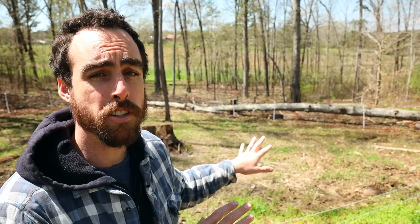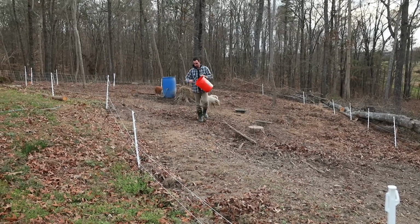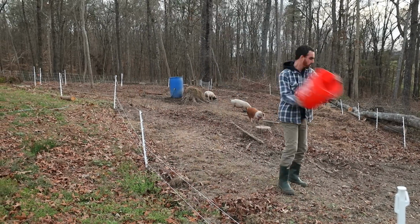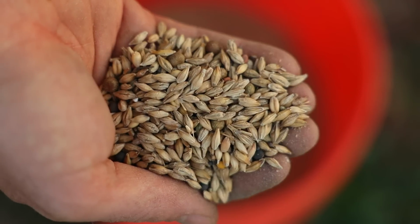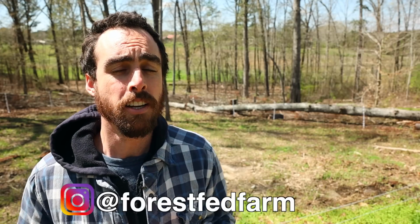So right before they left this paddock, about 3 days before, I cast out a cover crop seed, and that was a mixture of barley, and this was feed grade barley, so it's way cheaper. It's like 16 bucks for 50 pounds of barley. That was a great tip from my buddy Kyle at Forest Fed Farms.